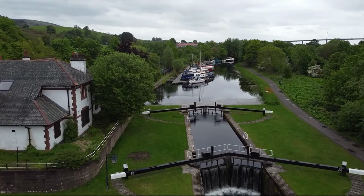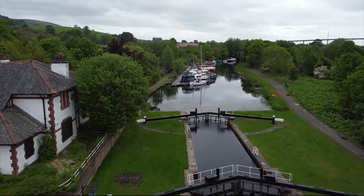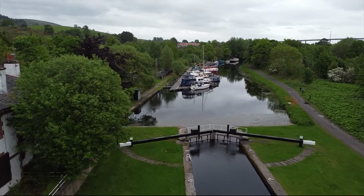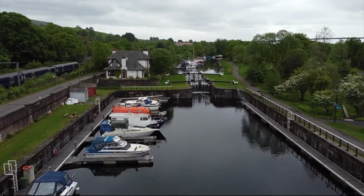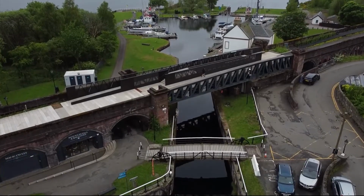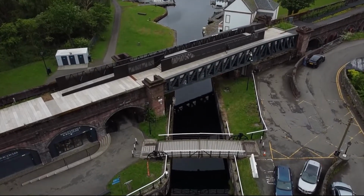This lock system allowed boats to take a massive shortcut along Scotland's narrowest stretch from Bowling to Grangemouth. Two railway lines ran through here at one time, and you can still see the swing bridge that let the ships with the high masts pass through.